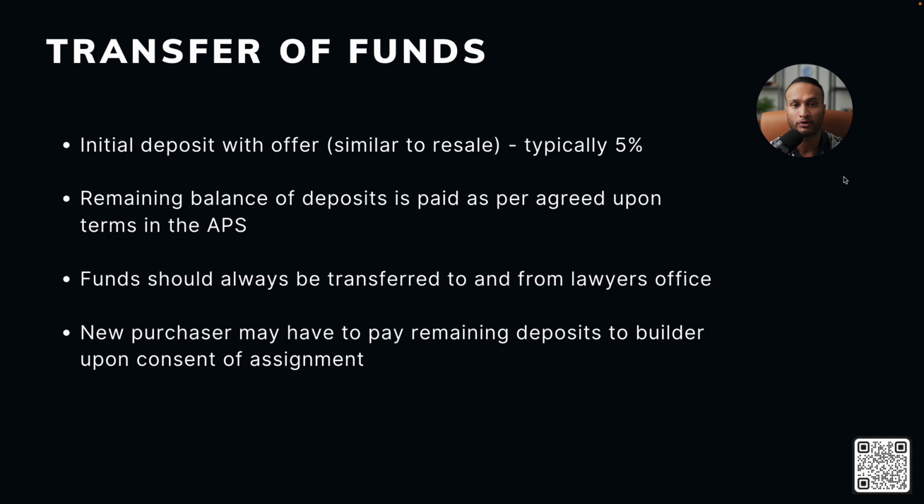There's no check written to you or e-transfers. This is all done through the lawyer's offices, through the trust accounts, and the lawyers disperse those funds out accordingly as per the agreement. Now, the new purchaser may have to pay the remaining deposits to the builder upon consent of assignment agreement.